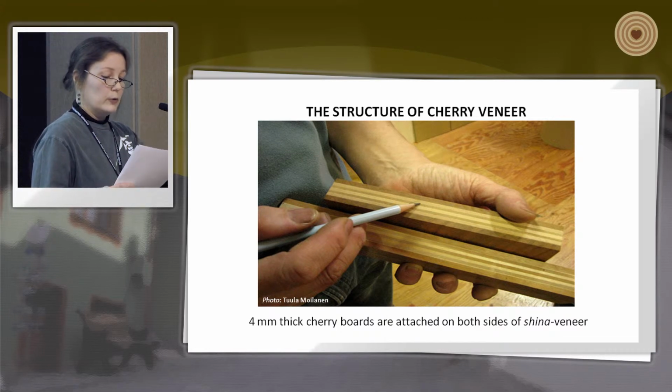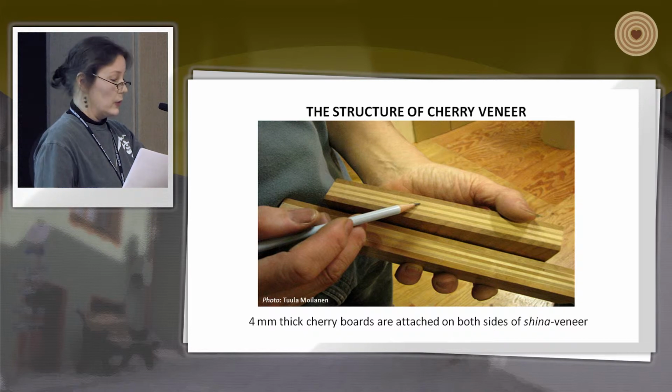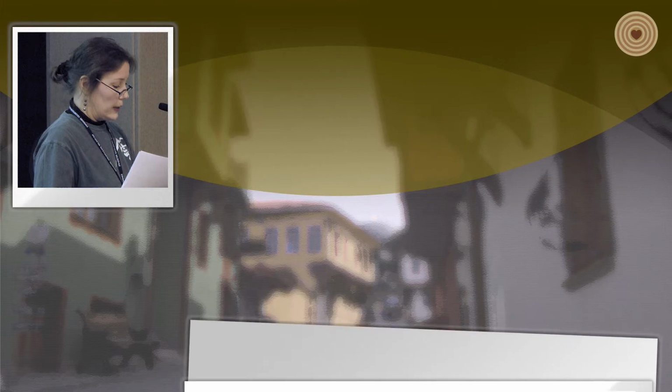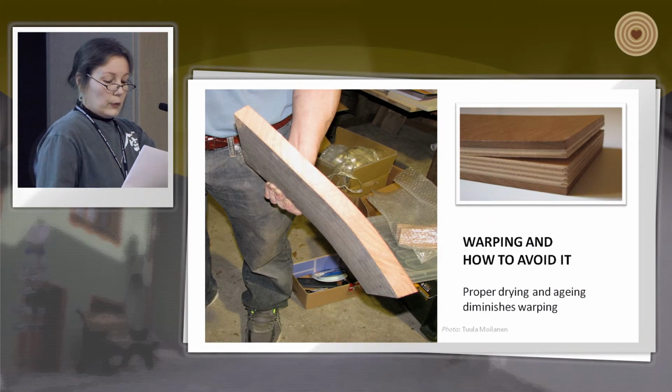Production of cherry plywood has secured the continuance of ukiyo-e printmaking for the moment, but it is only a temporary solution to the cherry wood problem. What happens when there are no more old blocks for recycling left? Preparing the cherry wood for printing blocks takes much time and attention.